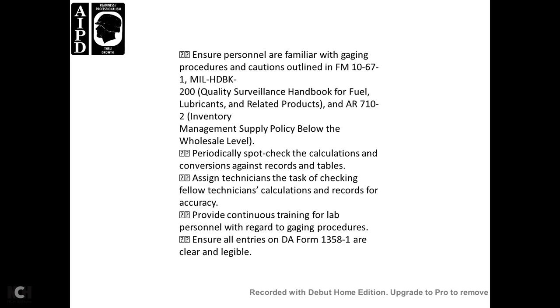Ensure personnel are familiar with the gauging procedures and cautions outlined in Field Manual 10-67-1, the Miller Handbook 200, the Quality Surveillance Handbook of Lubrication Related Products, and AR 710-2, Inventory Management Supply Policy Below the Wholesale Level. Periodically spot check the calculations against the records and tables, with the laboratory technician checking the calculation records for accuracy, and provide continuous training to laboratory personnel regarding the gauging procedure.